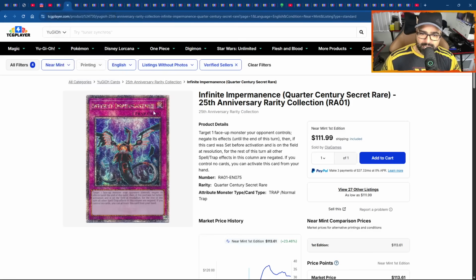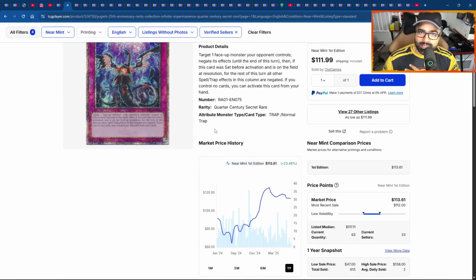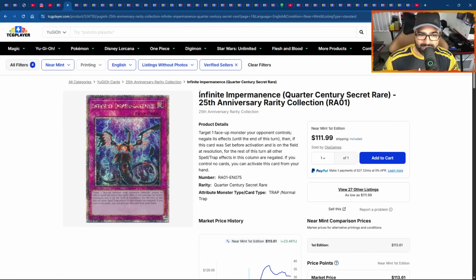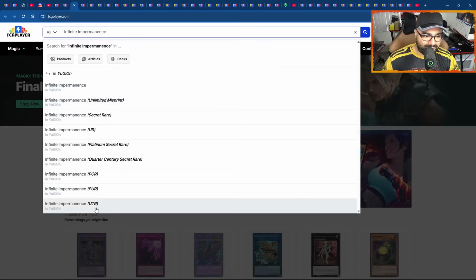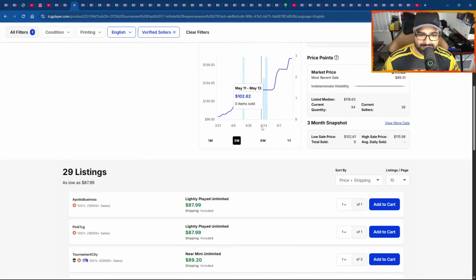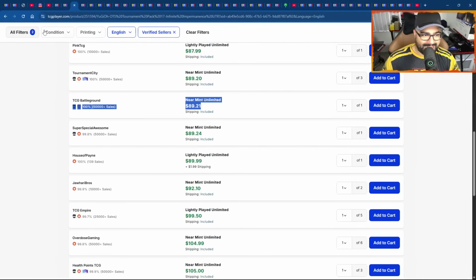The staples of staples. A card that essentially, not literally, but essentially most decks play at 3s. Infinite Impermanence. Wow, man. Again, at 112s right now, I personally prefer the OTs, and they're actually going down in price again. So if you come over here and you look up the OTs, the quarter centuries are more expensive. I don't know how or why, but it is what it is. So again, this card is back down to 89.90s.